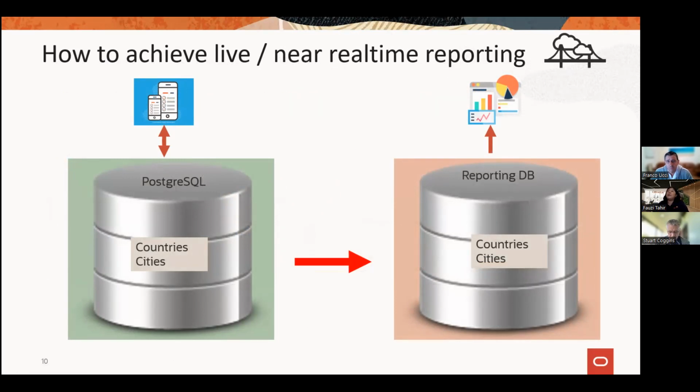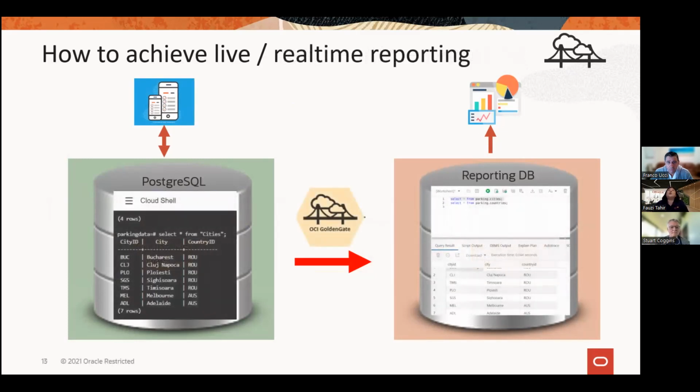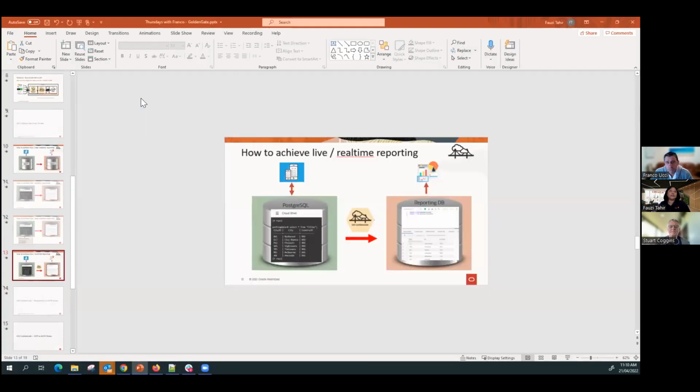We're going to replicate that data to a reporting database, which is the Autonomous Data Warehouse. And then be able to go do your querying and visualizations, etc. The way we do that without any downtime to the PostgreSQL source database is through that OCI GoldenGate service. Okay. So let me just pause there and get my demo environments up and going.